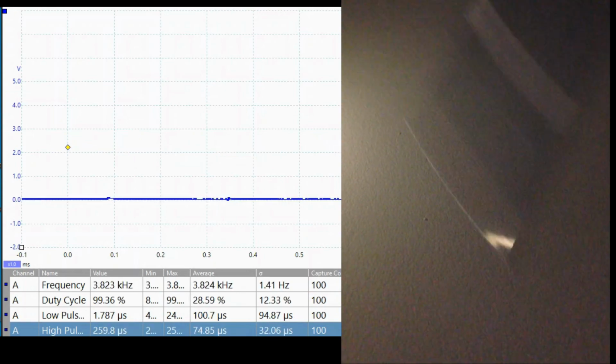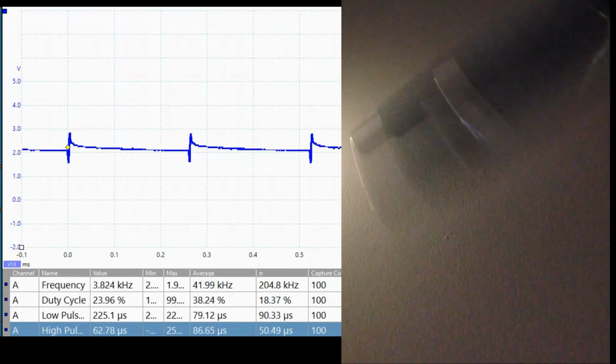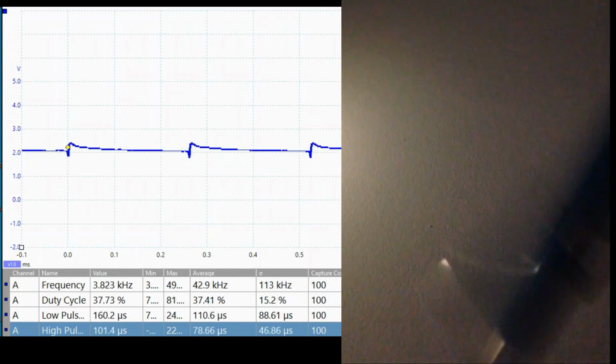Now I'm down to like a 1% PWM duty cycle. I don't see it on the video, and I can perhaps see it in real life. It's not bothersome, but I believe I can see it.